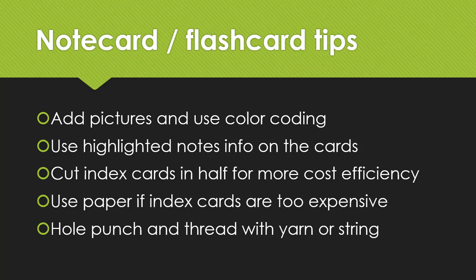If you have a set of index cards, I would not recommend using the whole card. Index cards are actually pretty big, and none of you write that big. I would cut them in half and make little half cards, and so if you had 1 pack of index cards, instead of 100, now you have 200 that you can use.